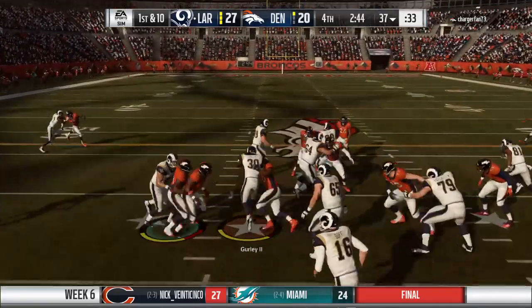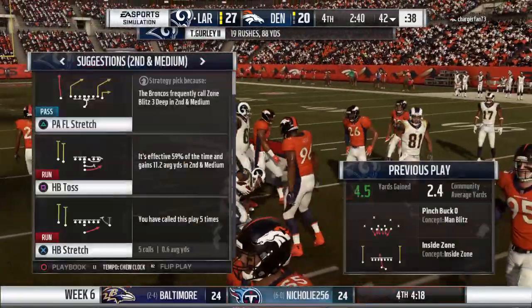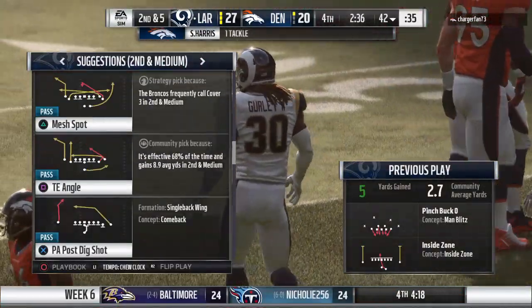They'll run it now out of the gun. And hard running's going to get him over the 40 to the 42. Give him 5 on the carry there, and it'll be second down.